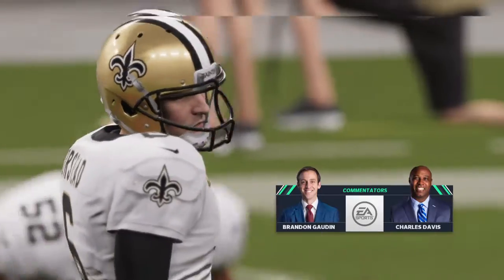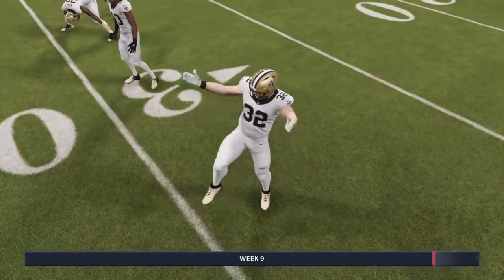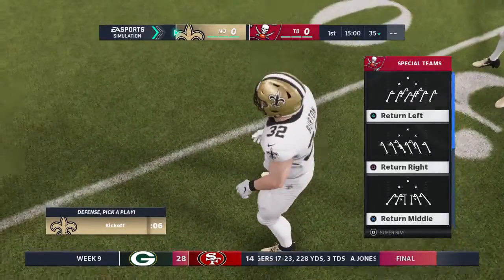Hi again, everyone. Brandon Gaudin alongside Charles Davis. And Charles, you take a look at this Buccaneer ball club. They're halfway home, looking good at a perfect 8-0.